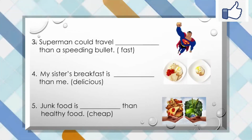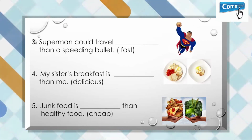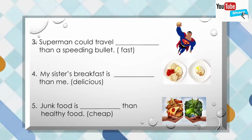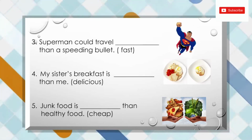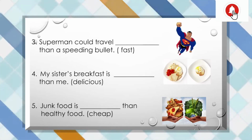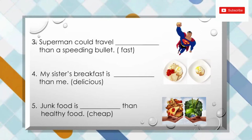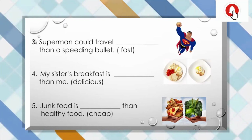Number 3, Superman could travel blank than a speeding bullet. The word in the bracket is fast. Number 4, my sister's breakfast is blank than me. The word in the bracket is delicious. Number 5, junk food is blank than healthy food. The word in the bracket is cheap.